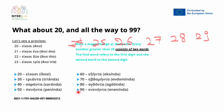And the logic behind this is that 32 follows exactly the same logic as 22. So it's going to be 30 plus the number 2 in Greek, and so on and so forth. So let's see how we call the numbers all the way from 20 to 90. So as we said, 20 is 20. 30 is 30. 40. 50. 60. 70. 80. And 90. So we have 10, 20, 30, 40, 50, 60, 70, 80, and 90.